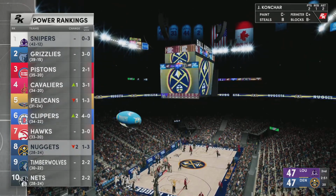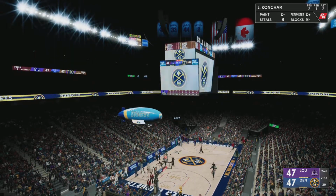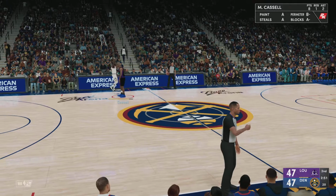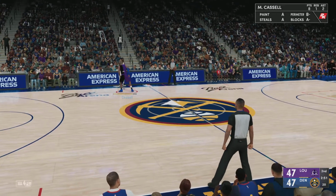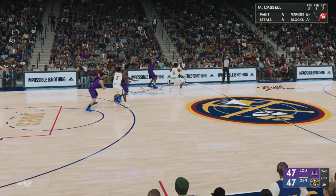Some fresh power rankings. Taking a look at the Nuggets, they slipped a bit. Still in the top 10, though. When I look at Louisville, they've been such a welcome surprise. Not many people thought they could be this good, but they continue to relish the role of underdog.